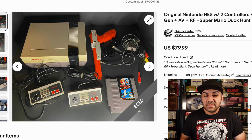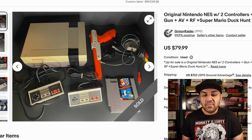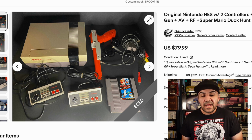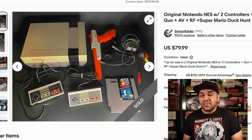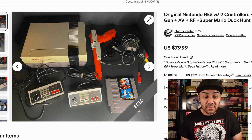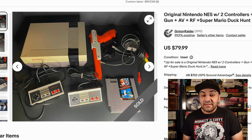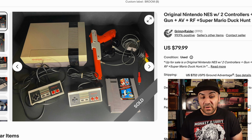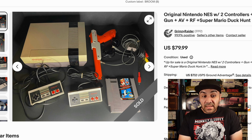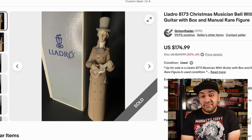Another one that took a little bit is this original Nintendo NES with two controllers, gun, AV, RF, and Super Mario Duck Hunt. This sold for $79.99. Now, I do want to mention that the reason I didn't put cables in the title is because the power cord was not included. Unfortunately, with a lot of these NESs, I don't have the power cord, so I have to just sell it like this. And I'm still happy I got this much money for it. I do have a couple more that I need to sell. These do have new 72 pin connectors installed as well. That's the other reason why I asked this much. It takes a little bit of time to get the right buyer to buy it. This one was a very slow seller.